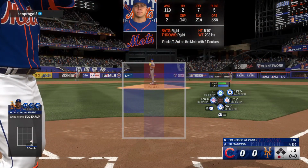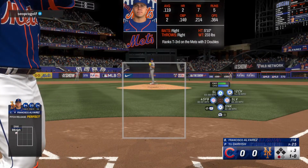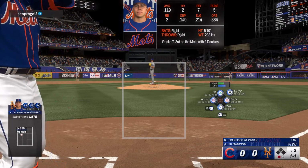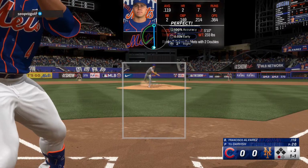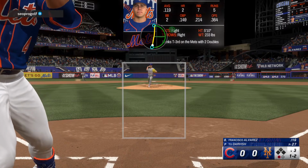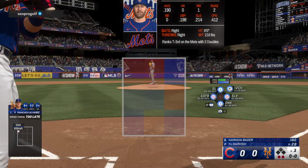And here's the catcher, Francisco Alvarez. First pitch doesn't find the zone. And that one fouled off. Pretty good pitch to take a pass at in a 1-0 count. Just not able to square it up. Swing, did he go? Yes, he did. 1 ball, 2 strikes. 3, and misses. It's a strikeout. And now Bader up to the plate.